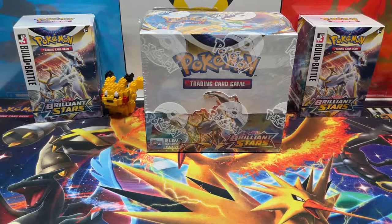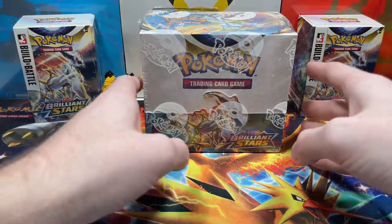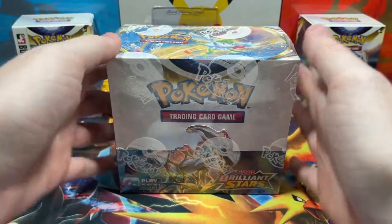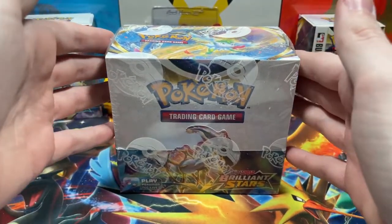Team PokeColors family, the time has finally come. We are on our final booster box of Brilliant Stars, and what a journey. What a journey it's been. If you guys have been here from the start, you know what a journey it's been. But it's finally time to see what is in the final booster box.